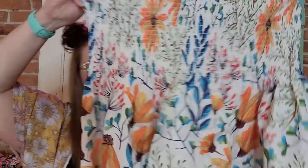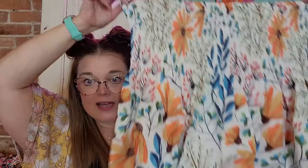Ooh, here's another article of clothing. Ooh, this is a tube top. This one, ooh, it's a little short though. I'm not sure about this one already, but we'll try it on. It's a little short. I will have to wear a shirt underneath it or over it. So a little tube top action going on there. We'll give that a try.